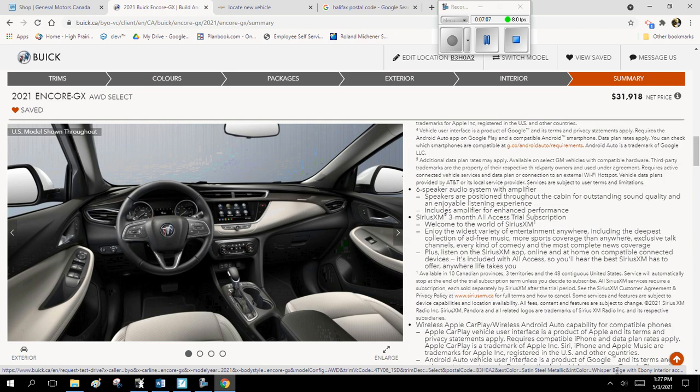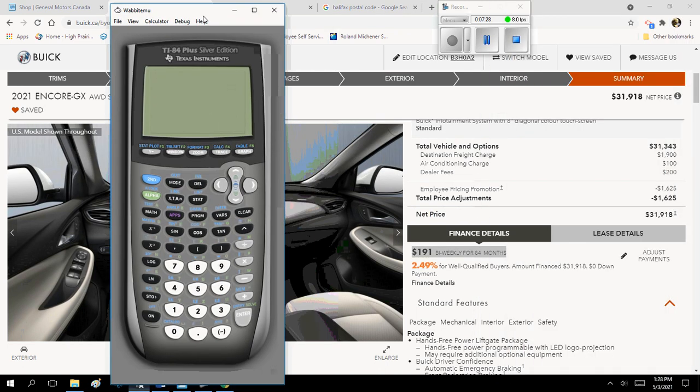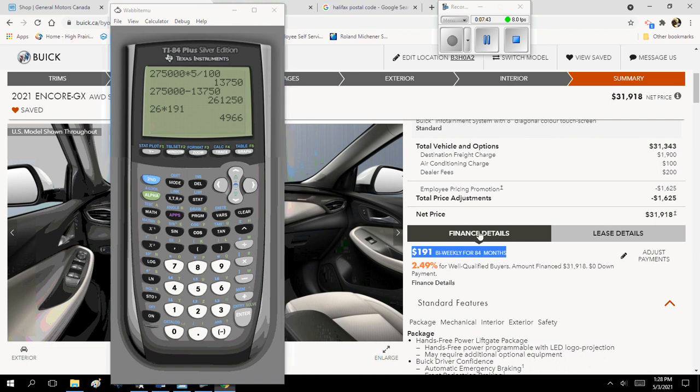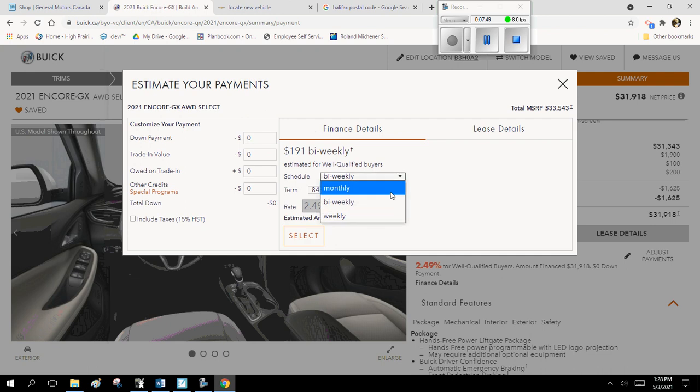What I need here is right here. $191 bi-weekly. Okay, now, 2.49 for well-qualified buyers, assuming you have a job. So you can do this $191 bi-weekly. Now, here's the problem. Bi-weekly means every 2 weeks, so that's 26 times $191. So in a year, you're paying $4,000 for 84 months. Oh, adjust payments. Sorry, my bad. We can do this monthly.